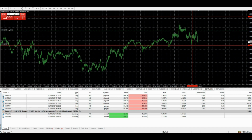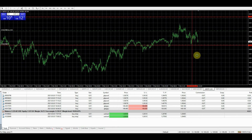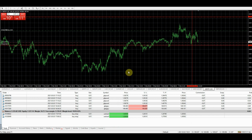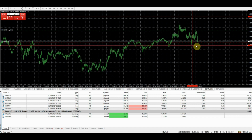All right, guys, we just got some new information here. It says close GJ in a loss, minus 35 pips. So they want us to go ahead and shut it down. That will save us about 10 pips. So we'll go ahead and move our stop. And that'll most likely take us out.